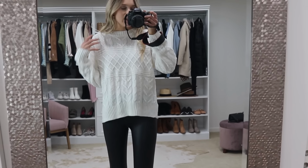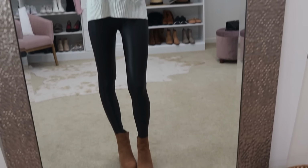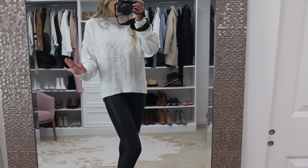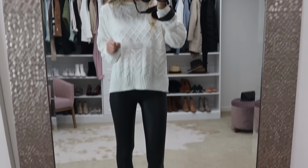I think everybody needs a few comfy white sweaters to just throw on. And then I completed the look with some platform brown booties. This is just a go-to fall winter uniform where you look put together, but you're so comfortable in.